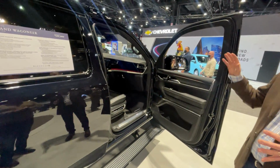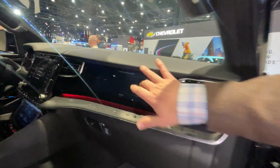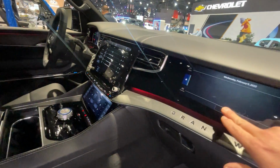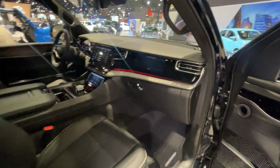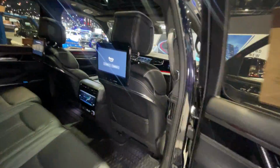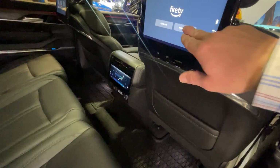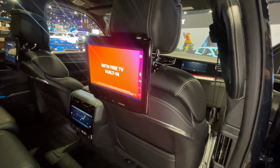It's got incredible technology, 75 inches of screen. There's even a passenger screen here that you can bring up and show. I'll turn it on. Okay, it's in show mode. And then in the back, look at that, Amazon Fire TV. Start your TV program at home, finish it in your Grand Wagoneer on your trip. And the cool thing is everybody can watch something different.